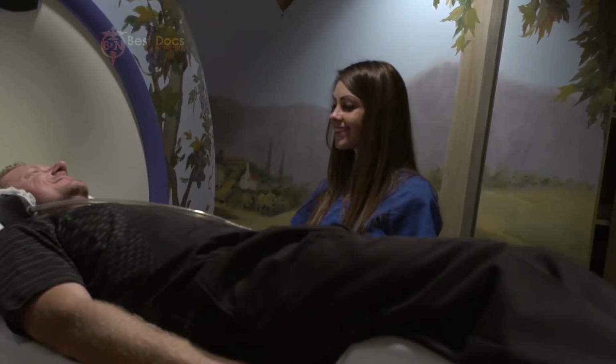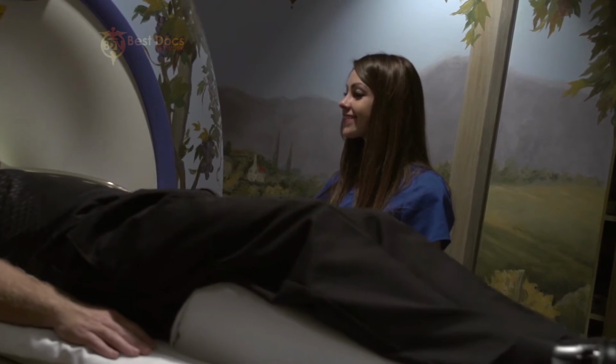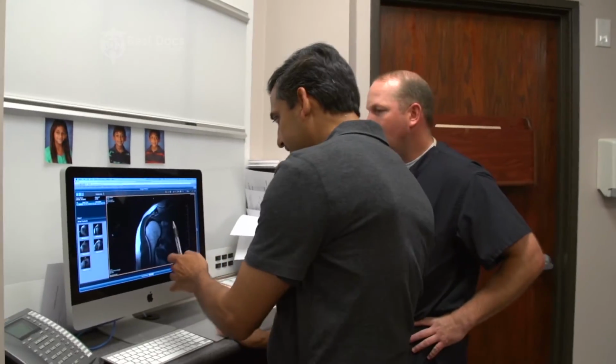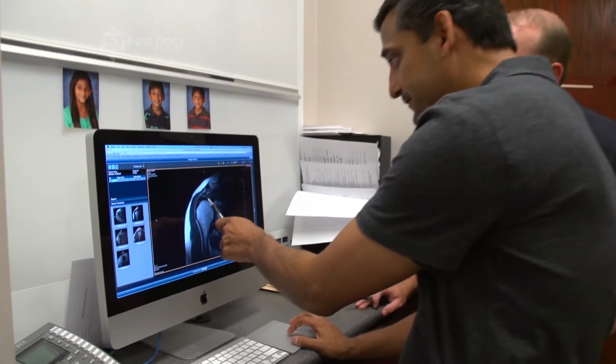We've been using Preferred Imaging since 2001, since I started practicing here, and patients universally come back telling us what a great experience it was. I'm an orthopedic surgeon, board certified in orthopedic surgery and sports medicine. I do a customized knee replacement that is a special technique that is customized for the individual patient.